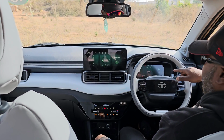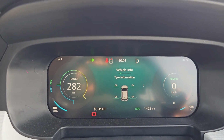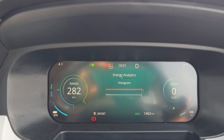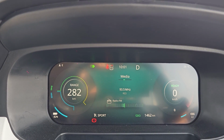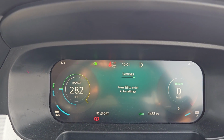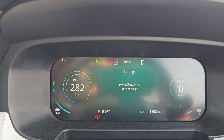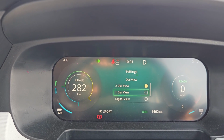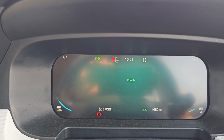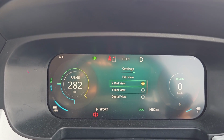And let me just run you through the speedo console up next. So here we have different functions. As you can see here, tire pressure monitoring, and you can go up and down. Here you have some service mentioned, and then of course you have energy analytics, media, navigation, notifications, energy info, and settings. Say for instance, you have the dual view, or what kind of view you want for the speedo console. Get in here, you can have a single dial view or a digital view. Say for instance, I switch to digital view, this is how it looks. Single dial view, this is how it looks. But if I go to dual dial view, this is the standard setting which we get.